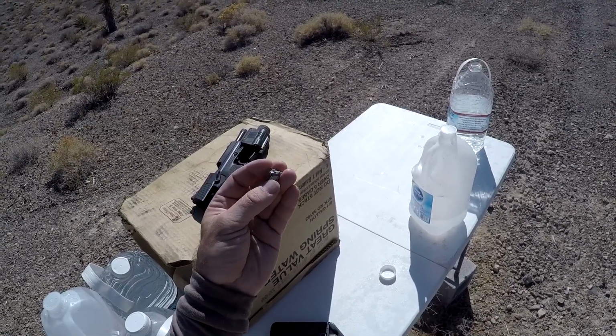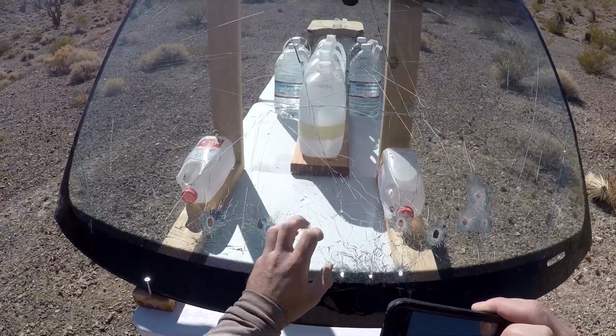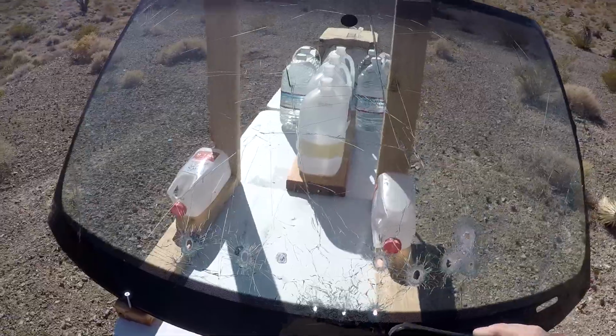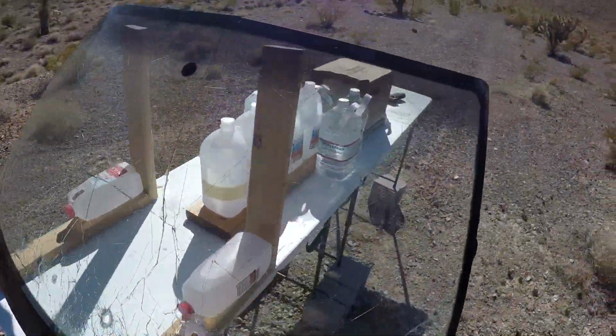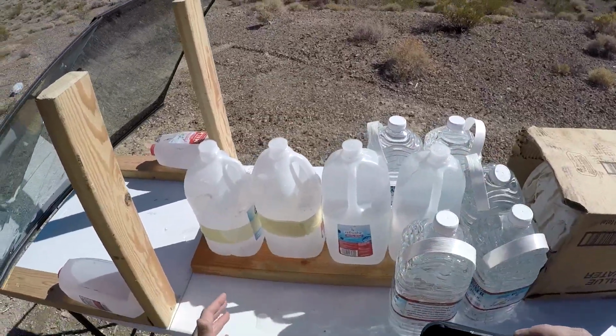I think I saw another spot on the windshield. We can make this happen. I found another section right here. Again, bullets shouldn't be touching anything. Got to kind of do this quick because of what I had to do. I'm running out of jugs, and I don't want to change the jug type. I want to keep it set up the same.